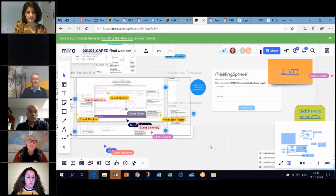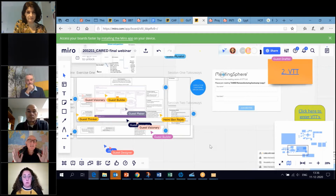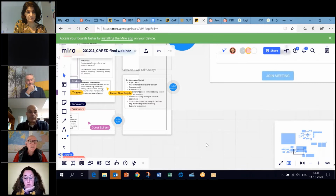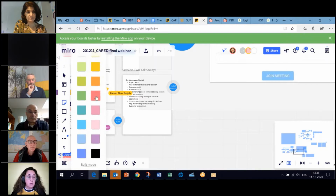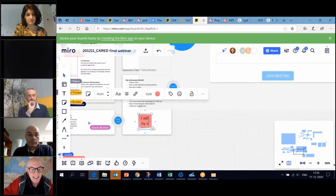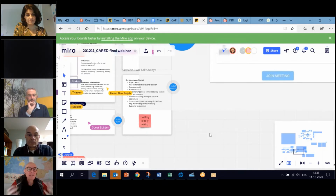But you said to them, or we said to them, can you think about your key performance indicators? Can you put down something specific and tangible? Can you say, in 2021, we will do this activity by this date? And that went into the board where you see on the bottom right-hand side of my area, key takeaways. There was all kinds of activities that people then posted up notes. So I'll give an example. Yeah. And so people were going, I will buy X, do Y with Z. So you can sort of get the idea that people were saying, I will do this.